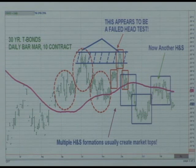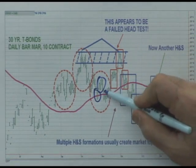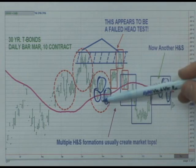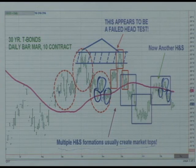Okay, traders, this is the US T-bonds, the 30-year T-bonds. It's the March contract, and it's a daily bar. What you will find here is what I am calling a topping pattern. Head and shoulders, another head and shoulders, an inverted head and shoulders. If you look hard enough, there's a little teeny head and shoulders right here in the right shoulder, and if you really want to exaggerate, there's another one right here. So there are multiple head and shoulders, uprights and inverted, plus little head and shoulders within the right and left shoulders of each bigger head and shoulders. That, traders, usually means multiple head and shoulders formations create market tops.